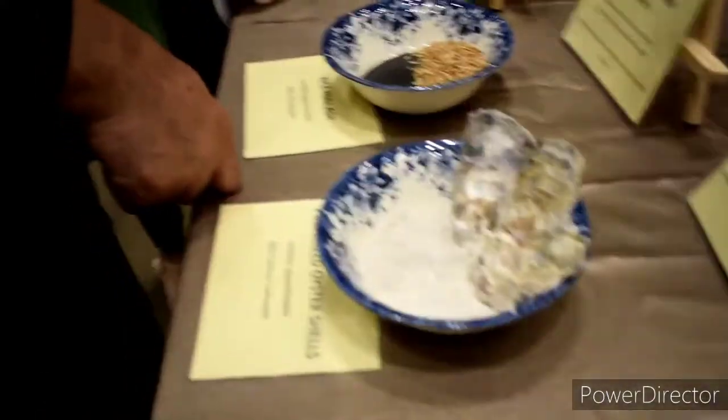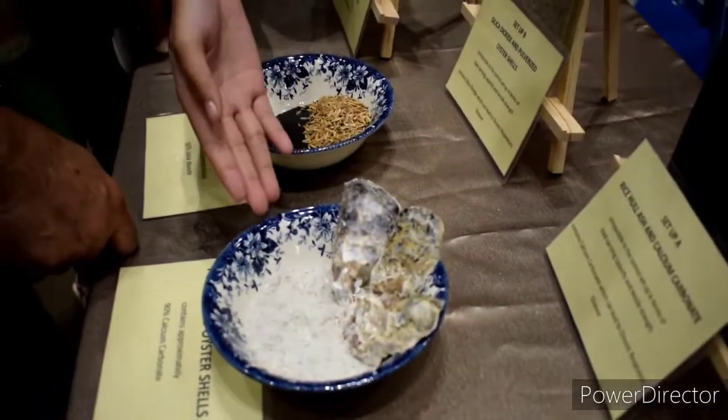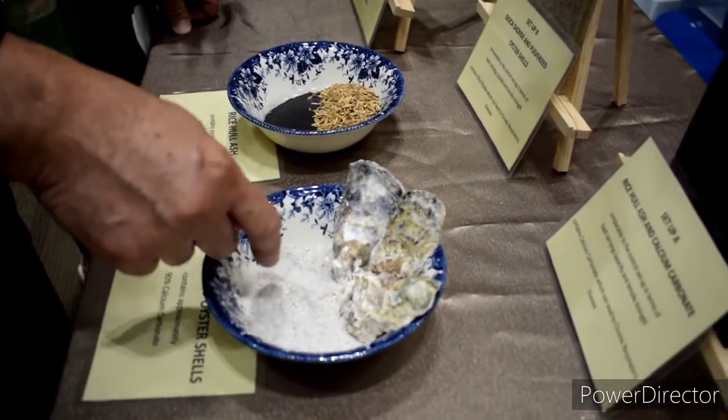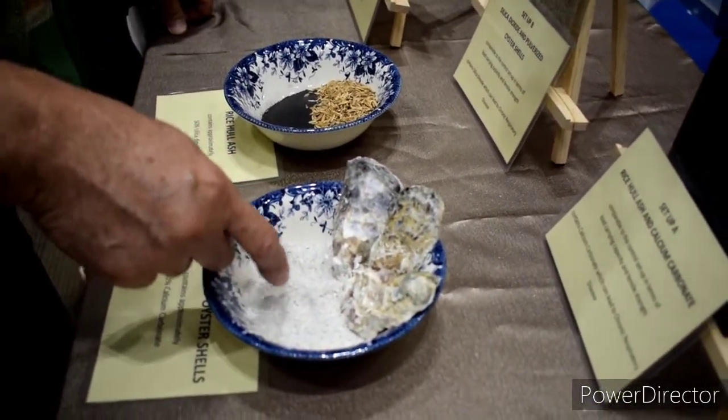That's only the wrong one. Yeah, this is already pulverized oyster shells. That is what we mix in. Which one is the silica type? We don't have it. But there is a mix. Yes, sir.